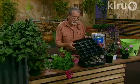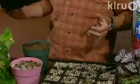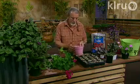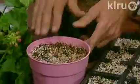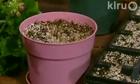And it's real easy to do. You might stop at a nursery, or when you buy something, get one of these flats. This one has some nice little cells in it. You'll see a lot of that these days. Or save those old plastic pots that you have left over from gardening. This is another great place. And this one has a little saucer on the bottom that makes it even better.